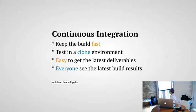And we should keep the build fast. I don't want to wait 5 hours to see the result of what I'm working on. And we should test in a clone environment so that I can avoid the problem like, it's working on my machine, why not working on yours? It's your problem. Docker can easily set up this environment in a sandbox way, so that we can eliminate this issue. By the way, if you have any question, just stop me.